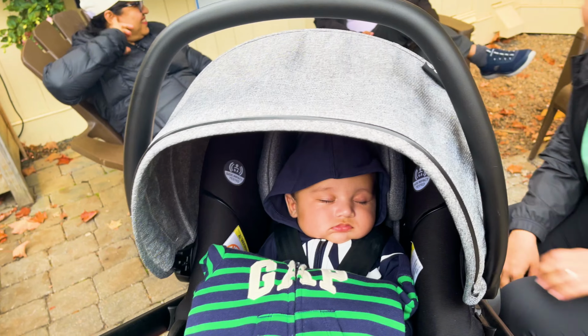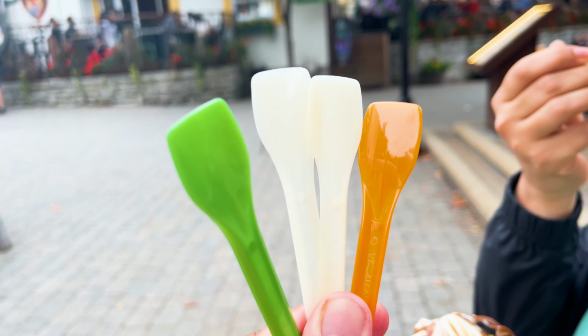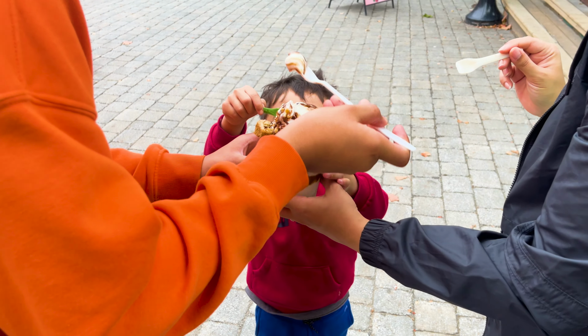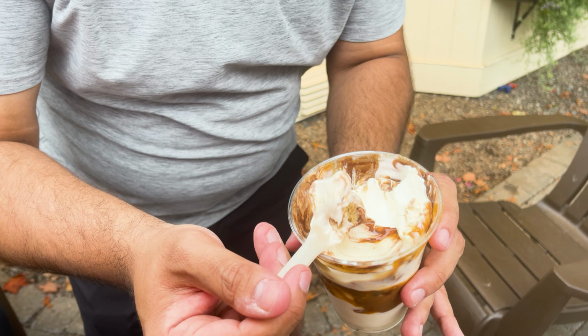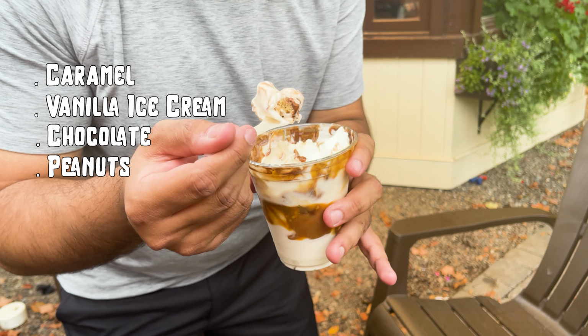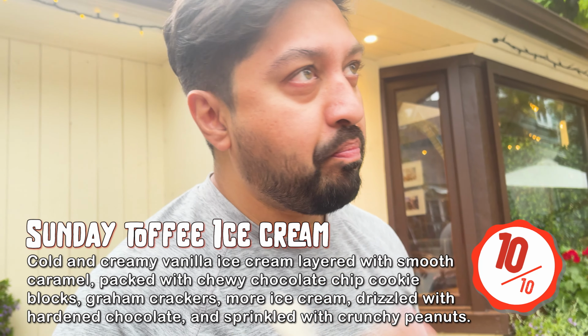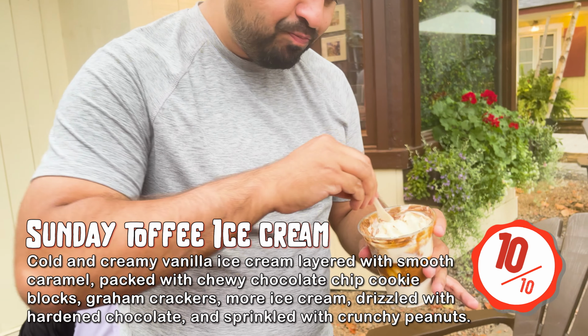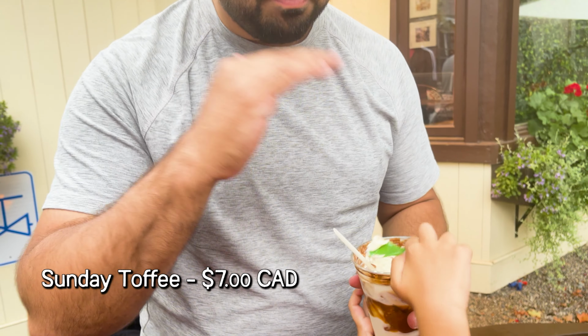And then the most sweetest thing on the planet is this. The stars aligned and they gave me these three colors. The colors of the Indian flag. Everyone is sharing, buddy. Just like India, everyone has a share. So this thing has caramel, vanilla ice cream, chocolate, peanuts, and graham crackers. Look at this beautiful little bite. It has everything in it. Mm. Honestly, for $7, this is something amazing.